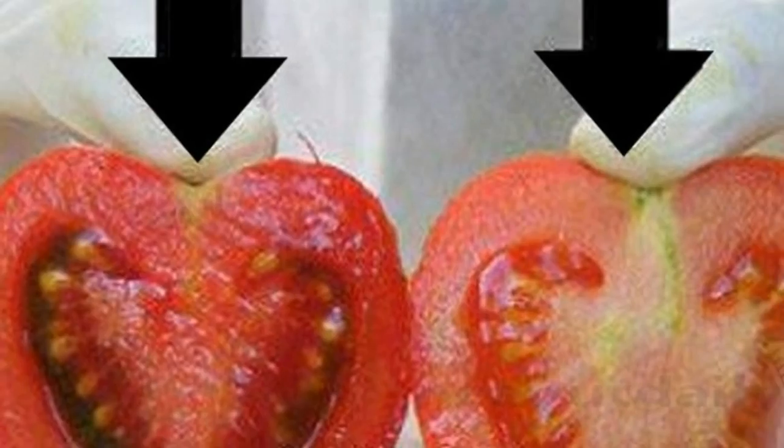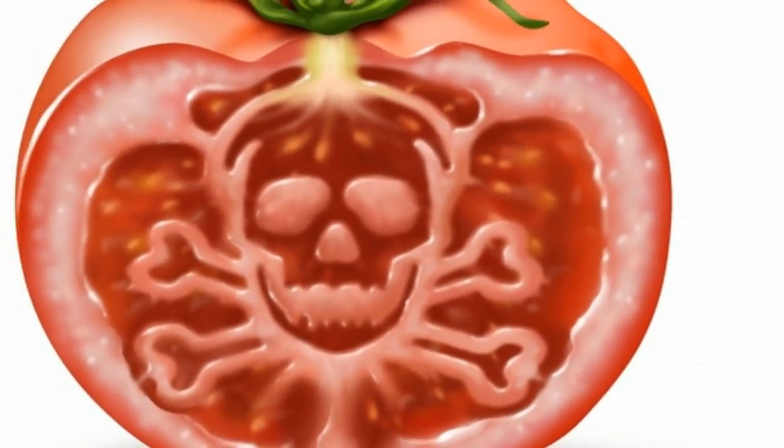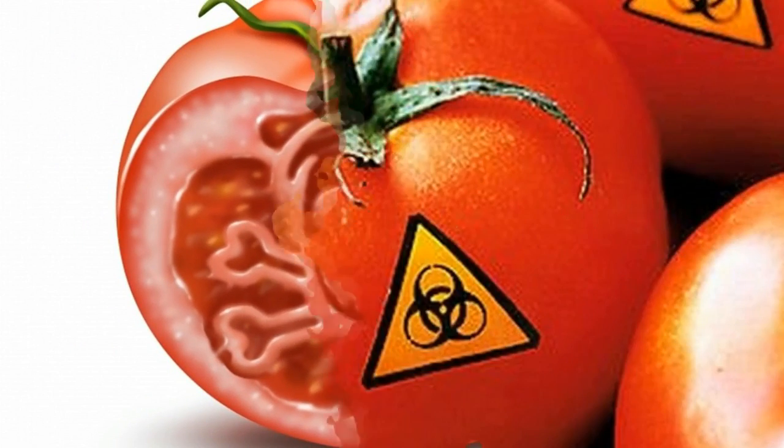We are eating a poison. Here's how to identify GMO tomatoes in 2 easy steps. Well, many experts around the world say that we should eat plenty of raw fruits and vegetables.